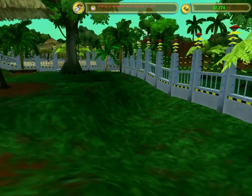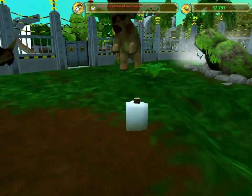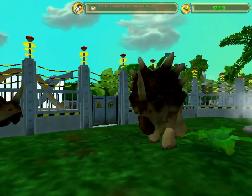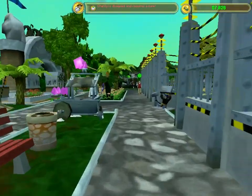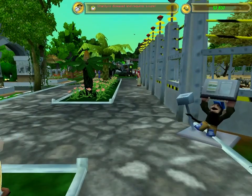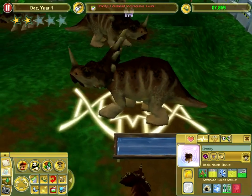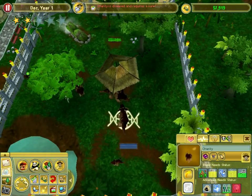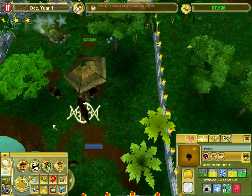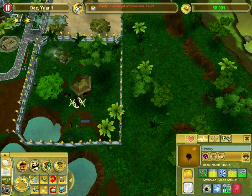Oh, what a relief. That was really exhausting. I've never had to cure a dinosaur from scratch before. Oh, look at you. You're awesome. Wow, run away. He's gonna trample us. Phew. What do you mean Charity is diseased? I thought we cured her. Did we cure her? I think we did. Okay, good. This enclosure is much too small for them now. They're just breeding so quickly, you know?